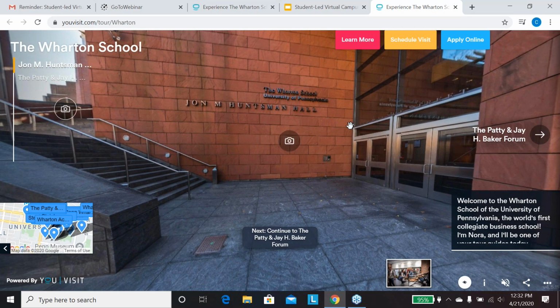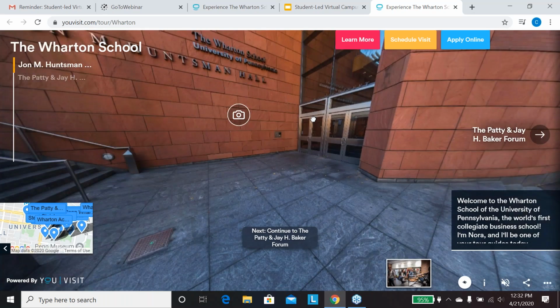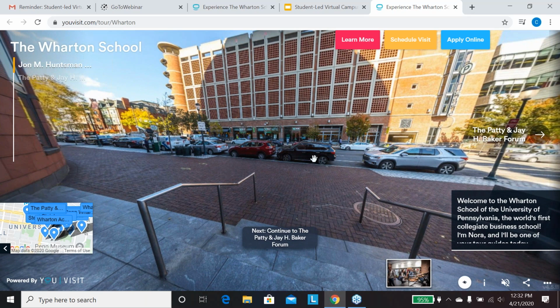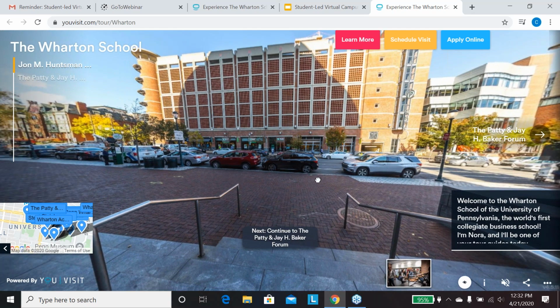What's really my favorite part about Huntsman is it's part of the Penn campus. So the business school is not separated at all. This is truly located in the heart of Penn's campus in the center of Philadelphia. The street that you're looking at is Walnut Street, which is one of the central streets connecting this part of Philly to Rittenhouse Square, which is an area where most of the MBA students live. If you walked 20 minutes up this exact street, you'd end up at Huntsman Hall.